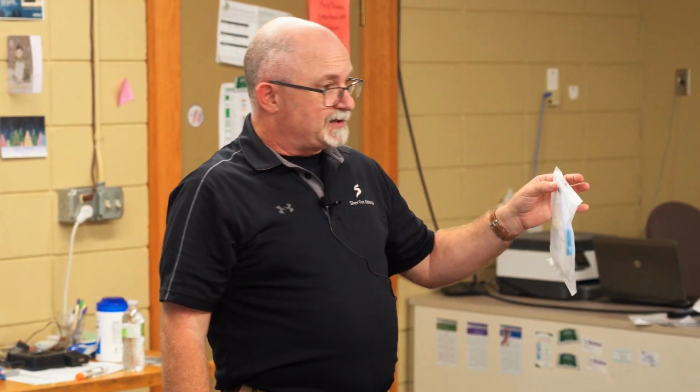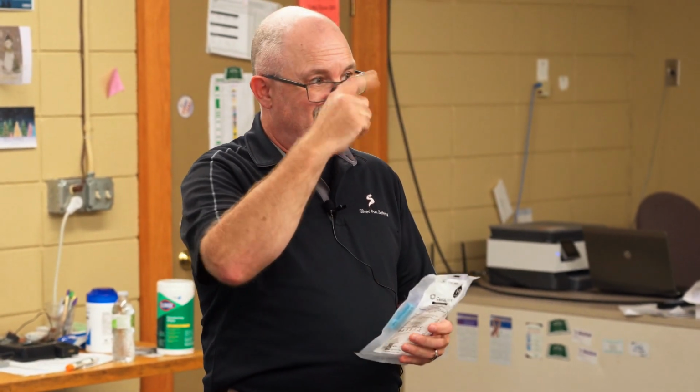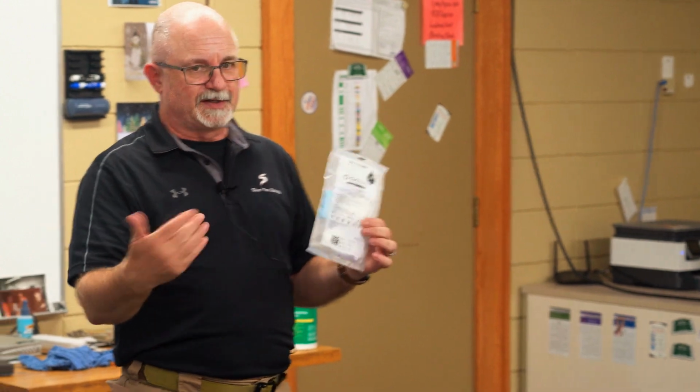Most of these drip sets come in, the most common are a 10 drop set and a 60 drop set. And the 60 drop set will have a little needle in it, and 60 drops equals 1 milliliter. It makes a lot of med math a lot easier because we're usually doing a medication over time. Now, granted, most of us aren't doing that. We're using pumps now, but it would give you that opportunity to do that, okay?